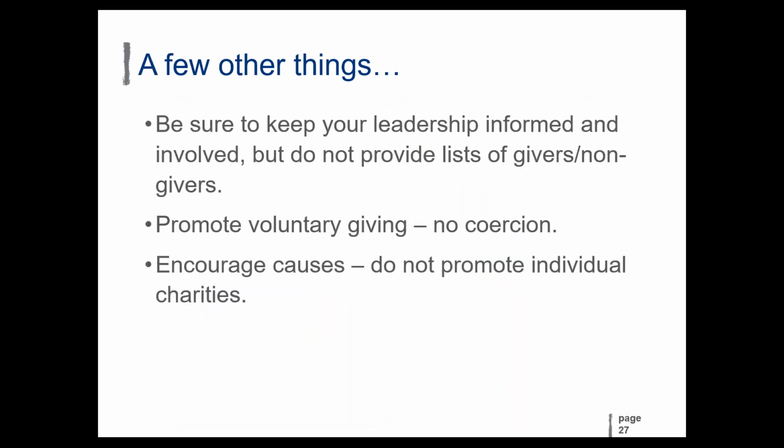And just a few other things to be mindful of to make this just a great campaign. Be sure to keep your leadership informed and involved, but don't provide a list of givers or non-givers. Second, promote voluntary giving, but no coercion. And finally, encourage causes. Do not promote individual charities.